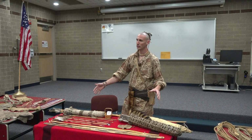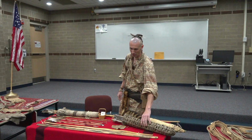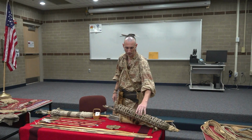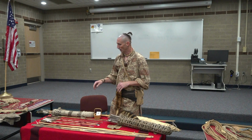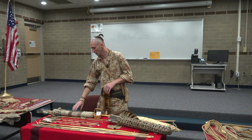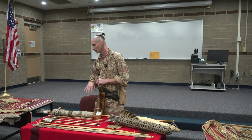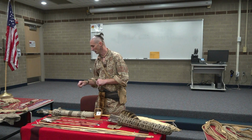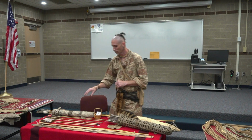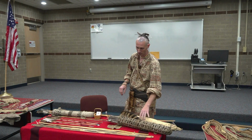Quivers, of course, are what they carry their arrows in. This is a basket style quiver made out of bark. It's a replica of a Seneca quiver. This is a twine quiver, which is plant fiber cordage, and it's not exactly woven, but it's a very ancient style of weaving. This is a replica of a Chickasaw quiver, and then a fairly typical hide quiver.